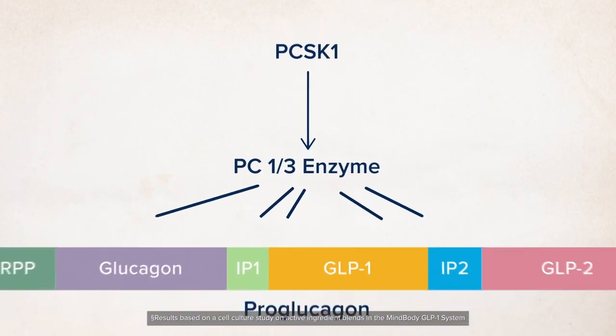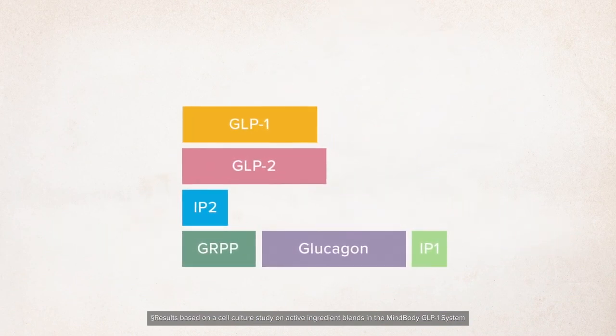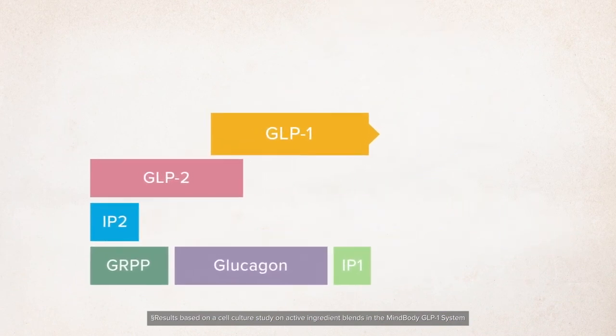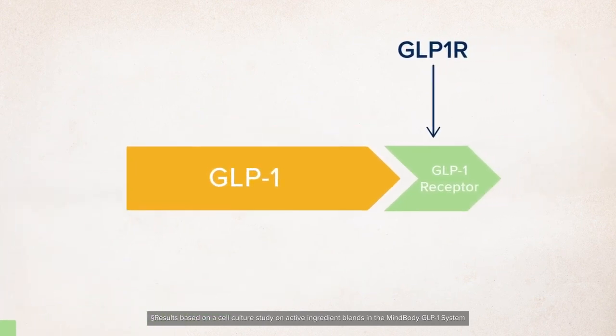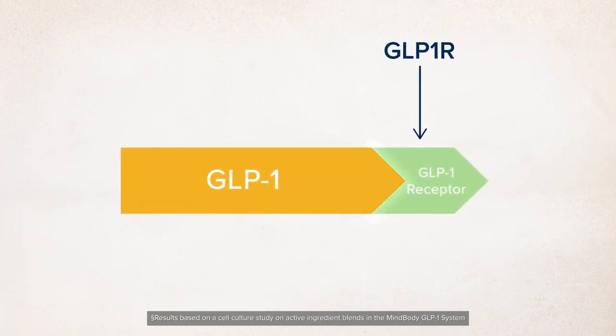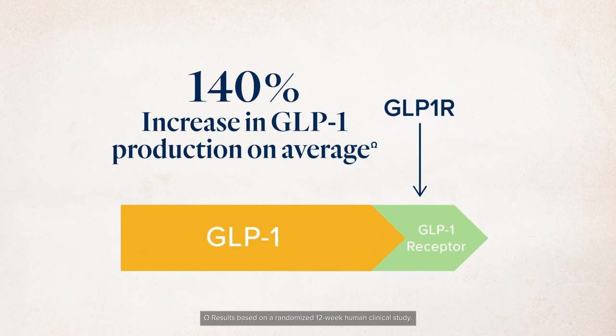PCSK1 encodes for the enzyme that cleaves proglucagon into active GLP-1. And then, finally, the MB products also target GLP-1R, which helps your body activate more receptors for GLP-1 to bind to, so you can have more GLP-1 activity in the body. All this ultimately leads to a 140% increase in GLP-1 production, which is incredible.